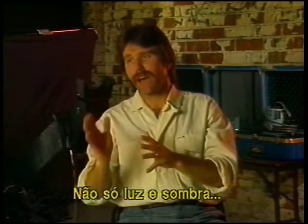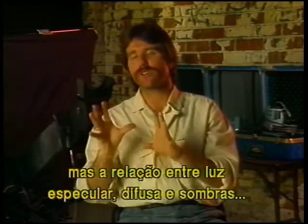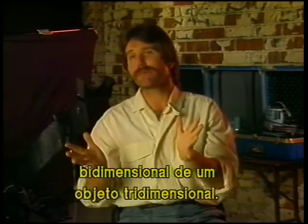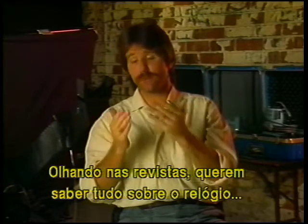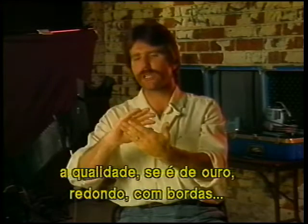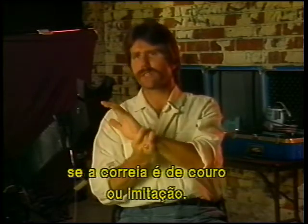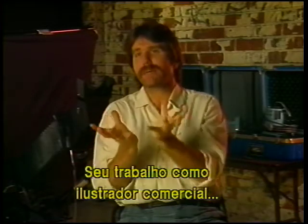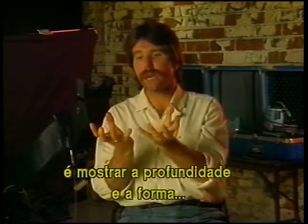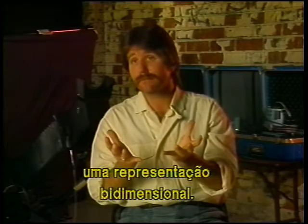It isn't just highlights to shadows, it's specular to diffuse to shadow and transfers between them. And if you start thinking that way, you can start producing a much better two-dimensional representation of a three-dimensional object. And that's really what it comes down to, is when people look in those magazines, they want to know everything about that watch. They want to know its surface quality, that it's gold, that it's round, that it has these cut edges, that the band was a good leather material instead of just some naga hide. They wanted to know everything about it. So your job as a commercial illustrator is to show true depth and true roundness of a three-dimensional object, but you're only allowed to use a two-dimensional representation of it.